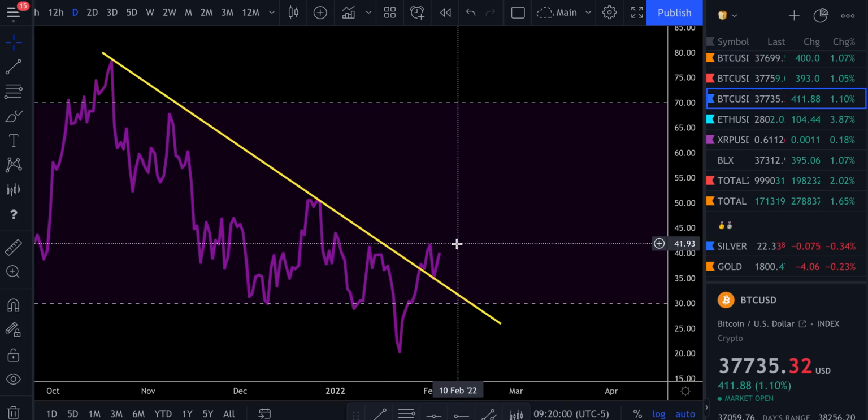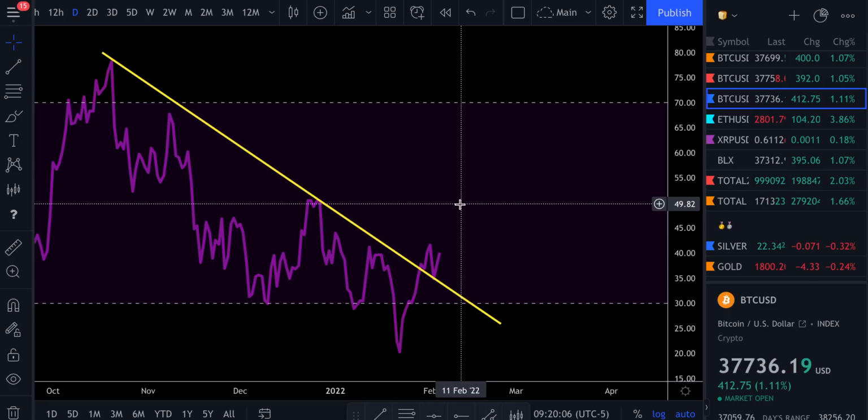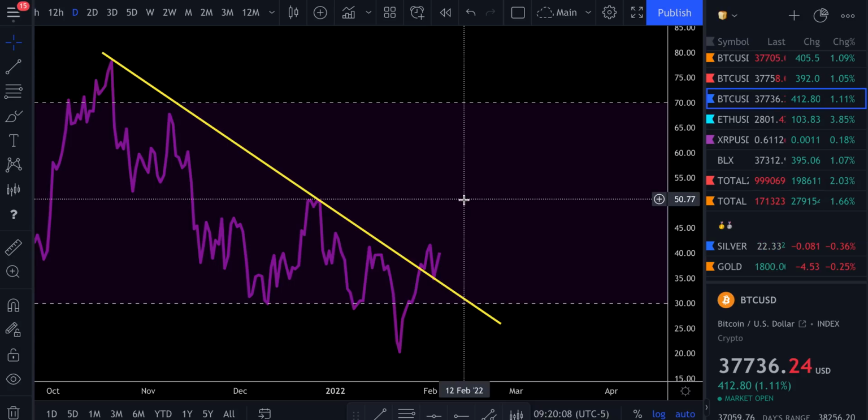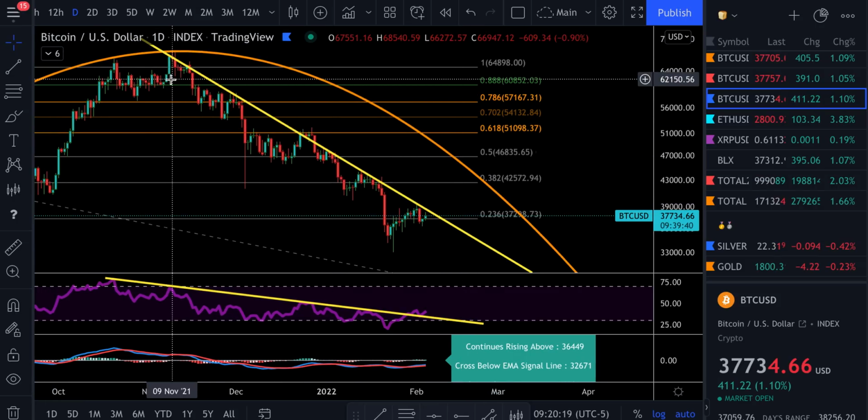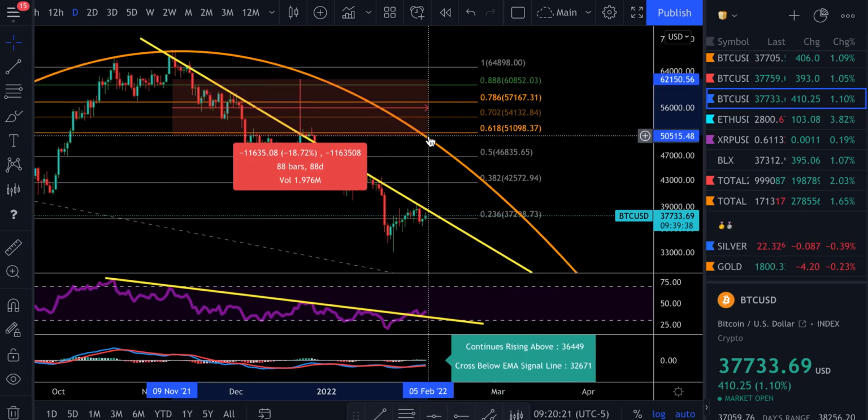So we would need to see RSI get above 42, which would probably be moving into the end of this month anyways. And then I would suspect it gravitating towards the 50s. It just depends on how quick Bitcoin wants to move. It typically does move pretty fast once it breaks out of these long-term resistance trend lines. Let's see how long this has been going on for. 88 days. Oh, that's actually pretty interesting.